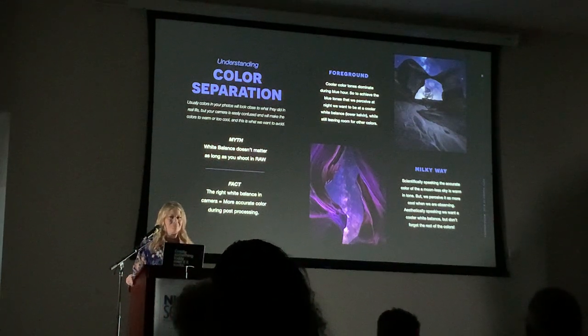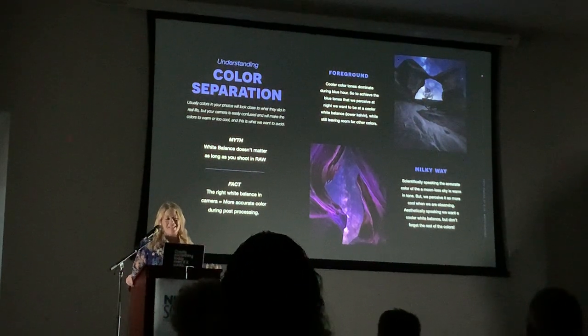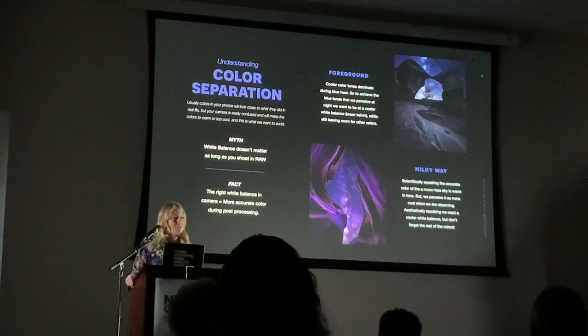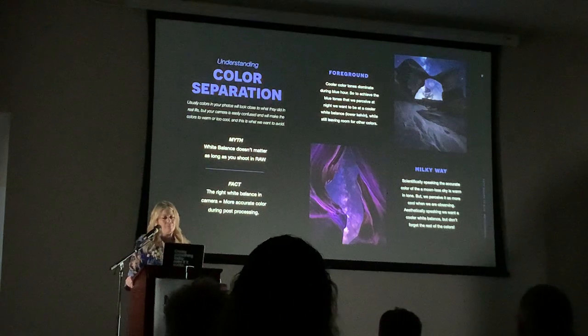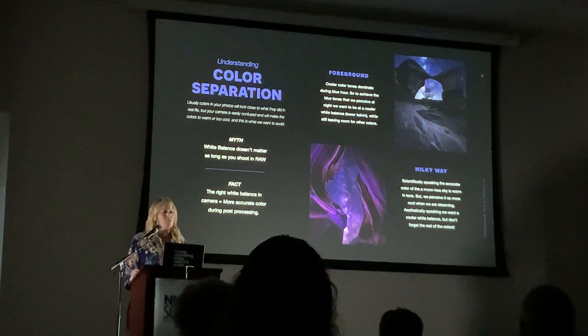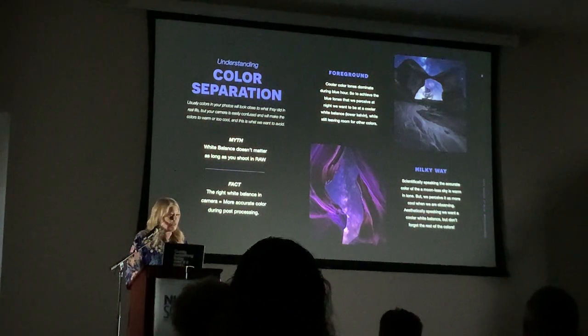So because I, again, shoot blue hour, I want to talk about the foreground and the sky separately, and this will apply to whether you shoot long exposures for your foreground, whether you shoot moonlight or light paint, anything where you're shooting the foreground and sky separately. Because I shoot at blue hour, there are really cool tones happening during this time. So to achieve those blue tones that I'm perceiving, I want to be at a cooler white balance, which is a lower Kelvin, and I'll get to that next.